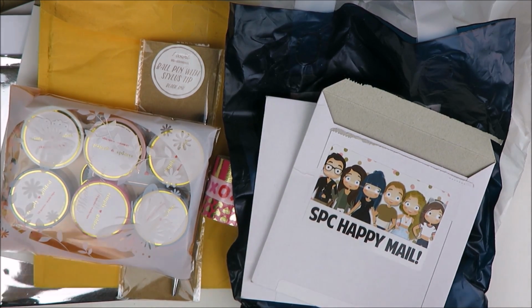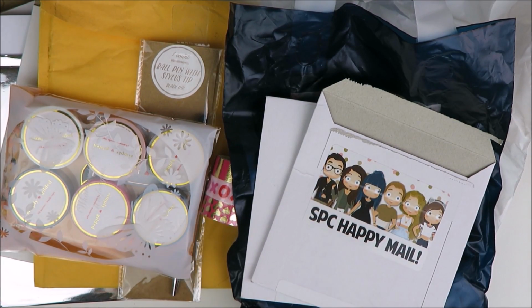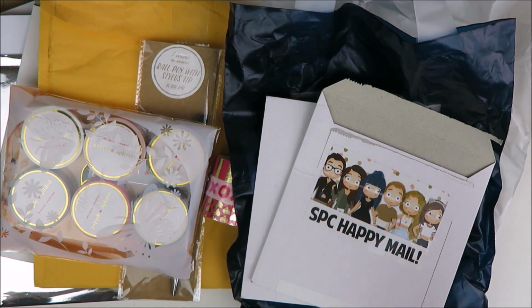Today I have a fun planner supplies haul to share with you. What that means is I have some of my Etsy stickers from different Etsy shops, but I also have some other things like washi and paper clips, and today I have some pens to share as well and some things I picked up when I was traveling in New York City. So it's lots of good stuff to share.